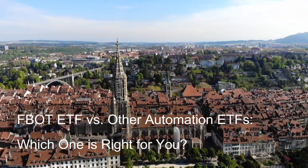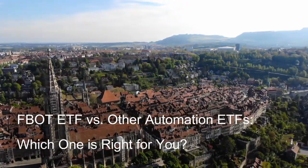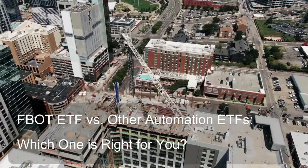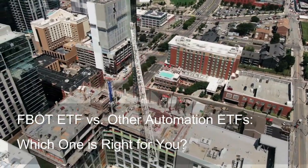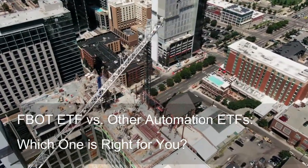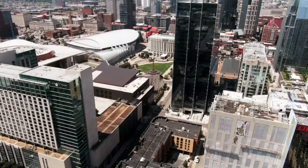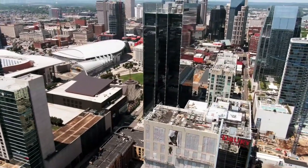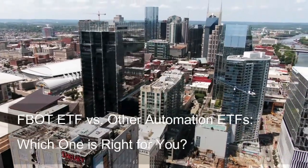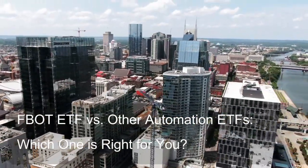Consumer discretionary. Companies employing automation in marketing, product development, and supply chain management. This might include retail companies utilizing automation for personalized marketing and customer service, manufacturing companies employing automation in product design and production, and logistics and delivery companies utilizing automation for efficient distribution and fulfillment.